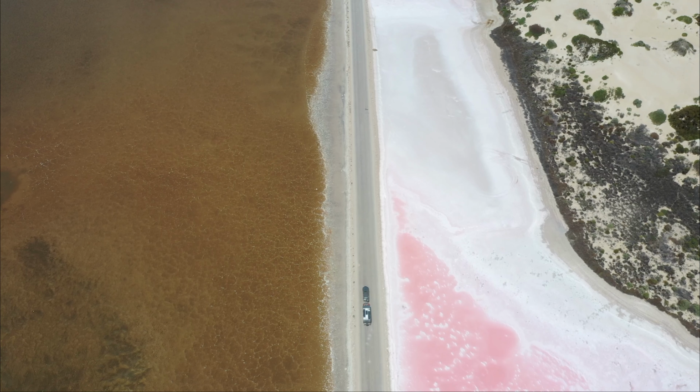G'day, guys, and welcome to another episode. We are officially in South Australia. It's really been an emotional sort of crossing. How long has it been in WA now? Like 8 months. We crossed the border, Kununurra, all that stuff. What an absolute adventure it's been through WA, and it's time.